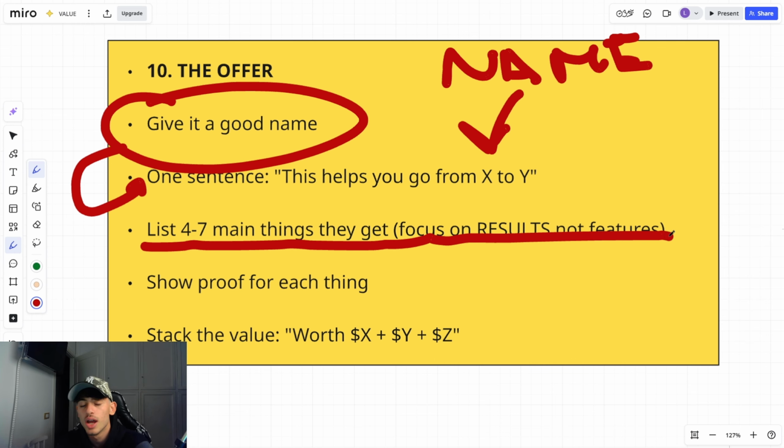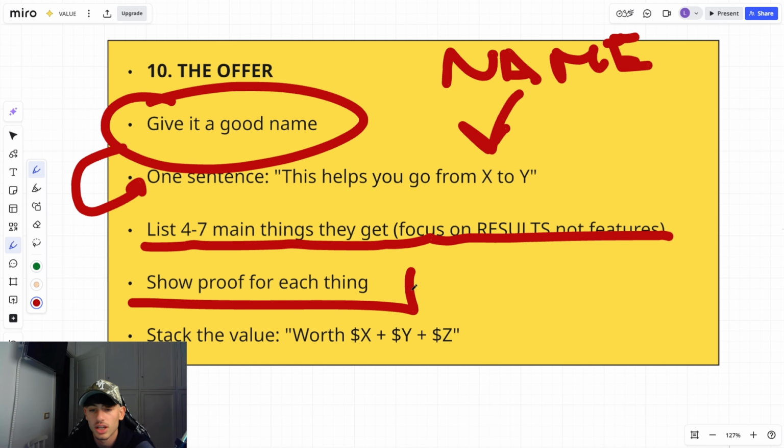People don't care how they're gonna get somewhere. They only care if and when they can get there. You wanna show proof for each thing. Let's say you're talking about one-on-one help in your program, and you wanna be like, this guy I was mentoring every single day, and this is how we got to 10K per month. Or if you're showing off your course, you wanna show them actual modules. You don't just gotta say this, you also wanna show them.